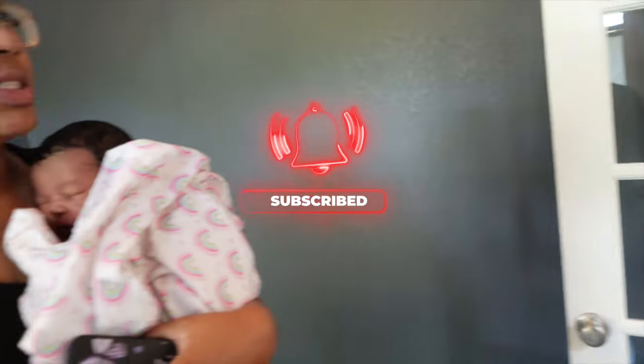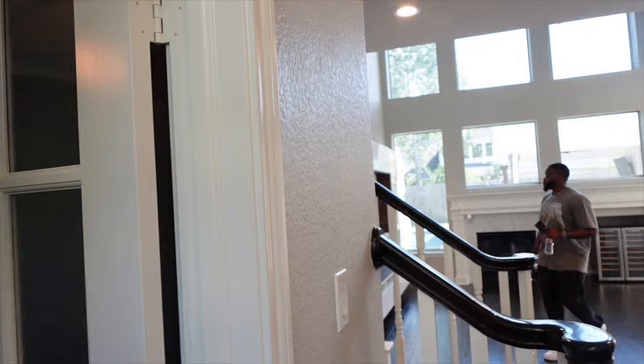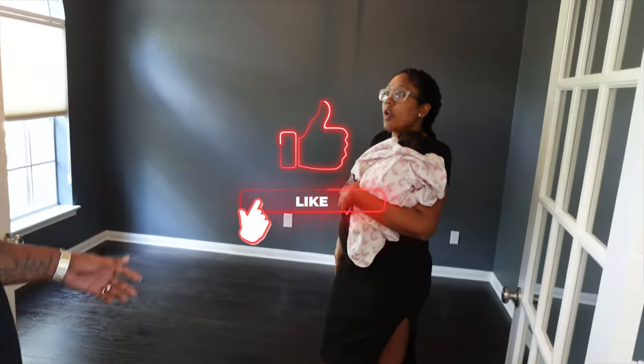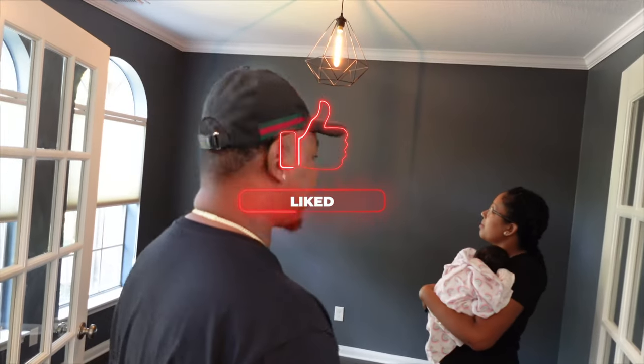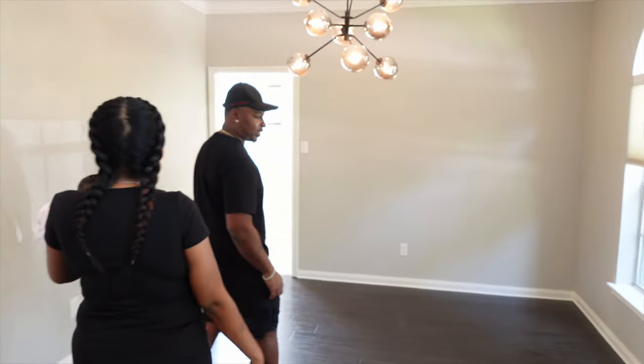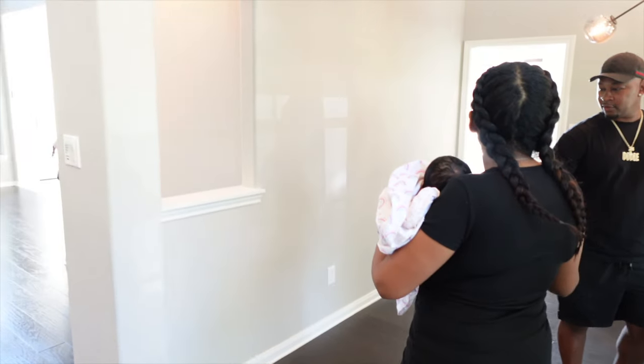It's cool though, look how the color is. So y'all, this is an office right here. What's this? Oh yeah, this would be the formal dining area where they can't go. Yeah, unless it's the only house.